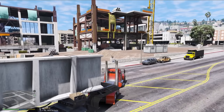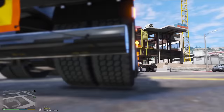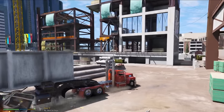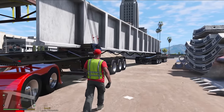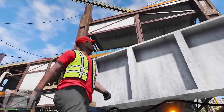We made it to the construction site, and I believe they're going to use one of these cranes to lift this beam into place, so we'll just pull the truck right here and then they can do what they have to do. And we have successfully delivered this load, so I'm going to get it unchained so that the crane can pick it up.